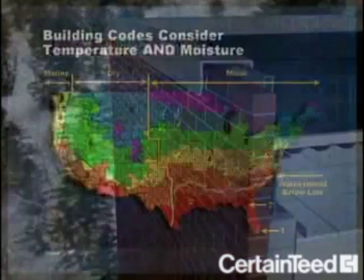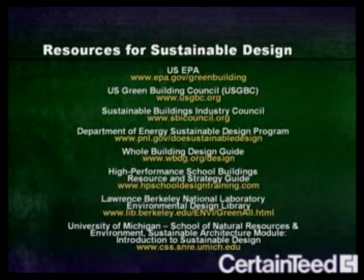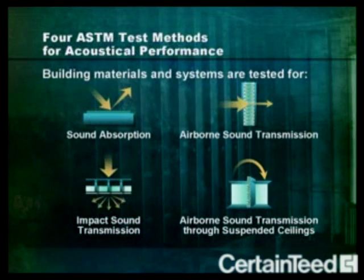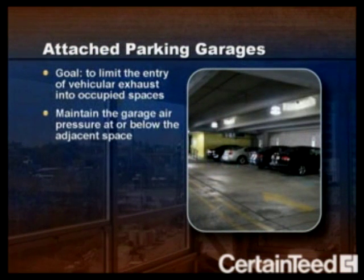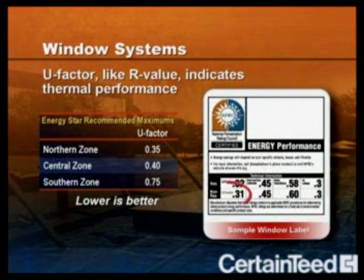In cases where we can direct you to more detailed information, we list publications, useful websites, trade organizations, codes and standards, and manufacturer's literature. There are a lot of facts and figures here, so to get the most out of this program, prepare to spend some time with this disc. It's a good idea to go back and replay any sections that interest you, and keep a notebook handy to jot down things you want to remember.